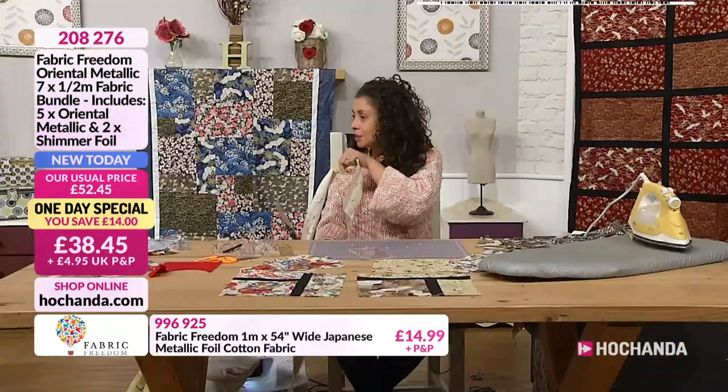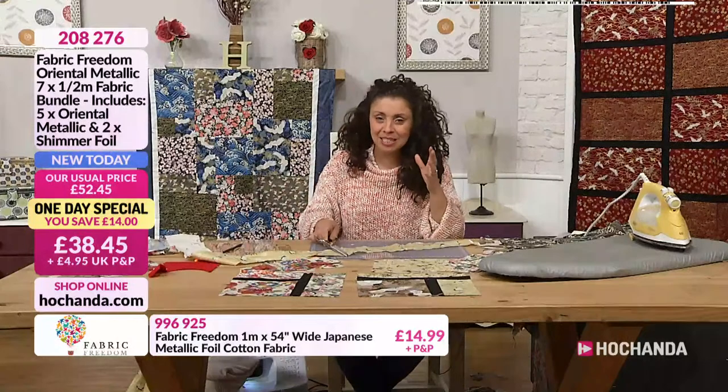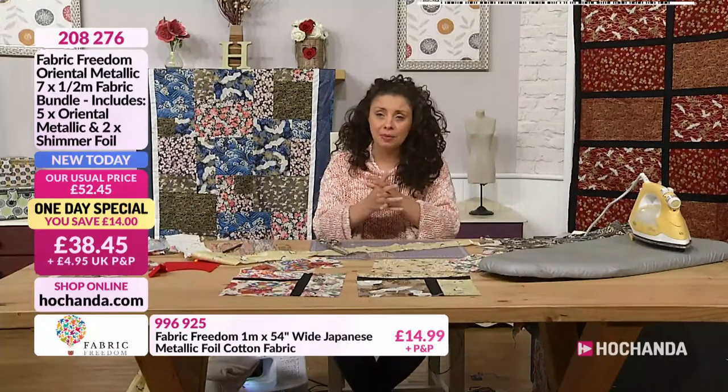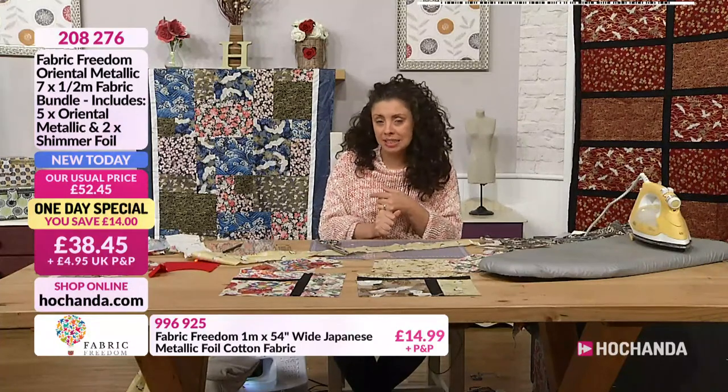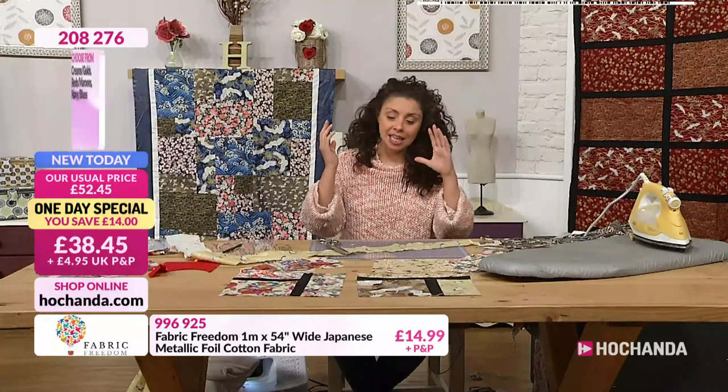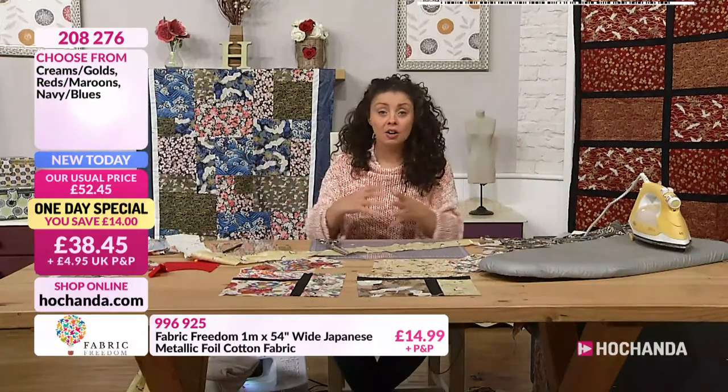They are a company based in Bradford, and they have a huge fabric warehouse. So they do their own quilting ranges. They have their own designs, which they design here in the UK. And then they have just a huge range of other fabrics.